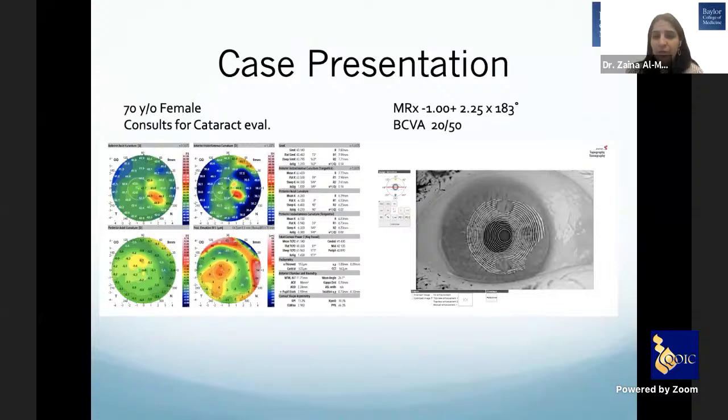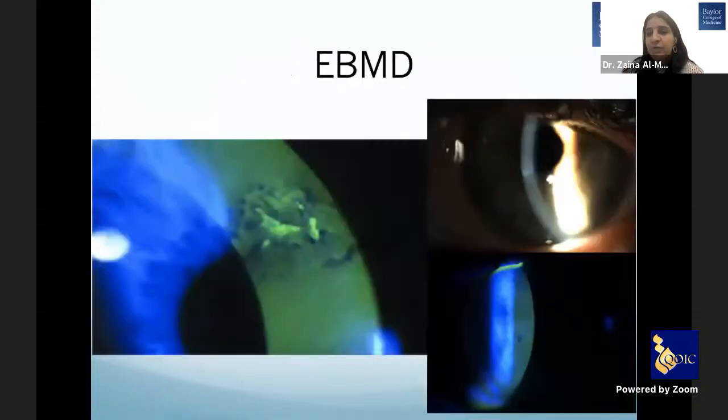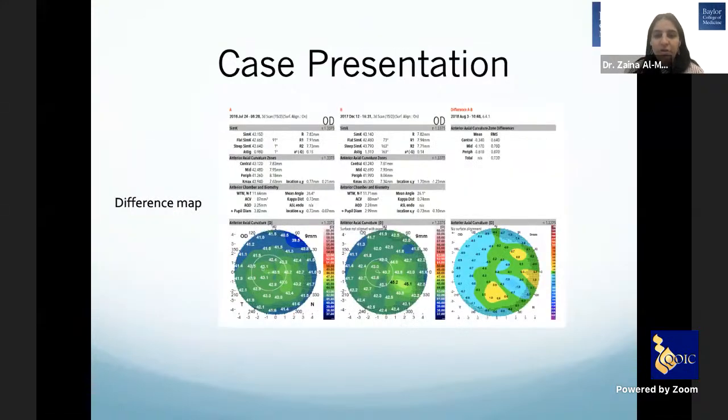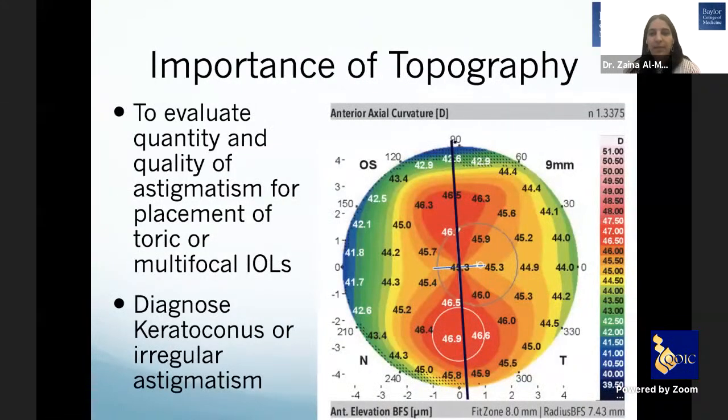When I looked at the topography, you could see areas of irregularity. If I had just done the biometer, I could have treated for 2 diopters of astigmatism, but this patient actually had EBMD. After superficial keratectomy and epithelial debridement, the diopters of astigmatism decreased significantly, and now you can see it's very regular, and this just shows the difference map between the magnitudes of astigmatism.